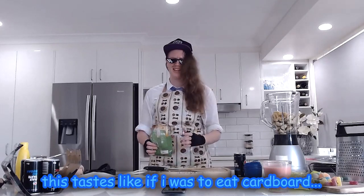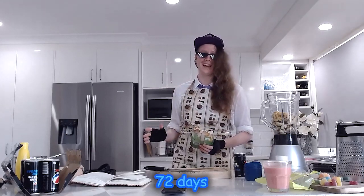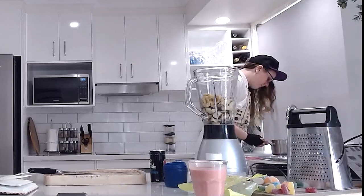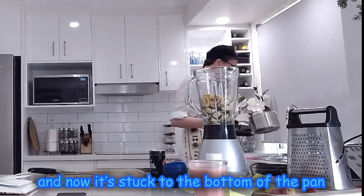This tastes like if I was to eat cardboard that has been slightly marinated in sugar for at least 72 days. Oh, I'm glad that was the thing I decided to do. Oh, I'm a moron, no! I let the TNT sit for too long and now it's stuck to the bottom of the pan, no!